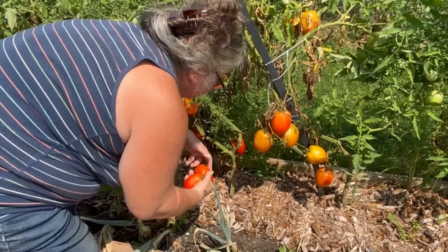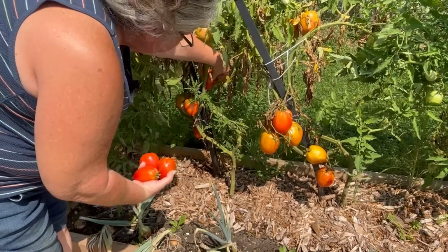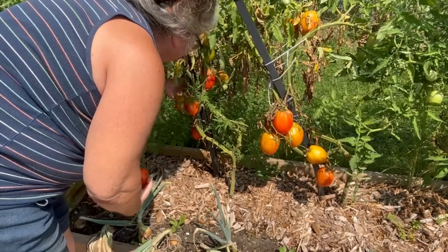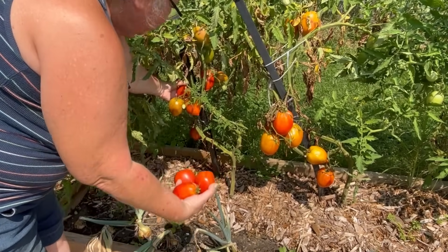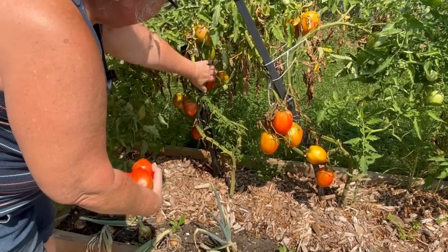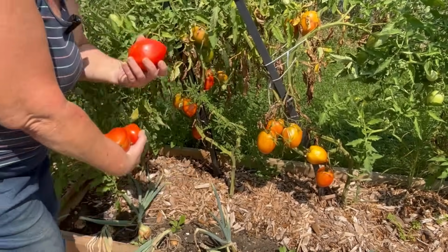These are Amish paste, and these are small ones. You'll see later on. I usually get much bigger than this. Oh, they're wedged in. They're beautiful. I'm sorry, I don't even know if I'm blocking the camera because once again, the sun is blinding me.